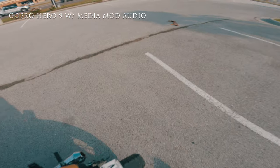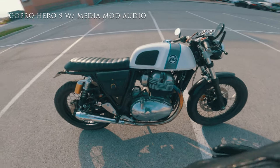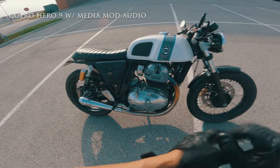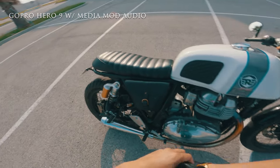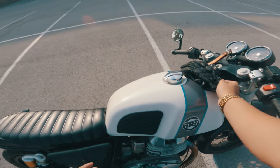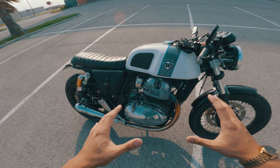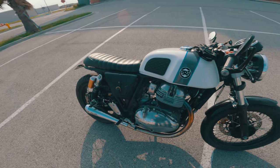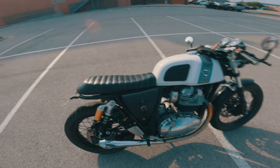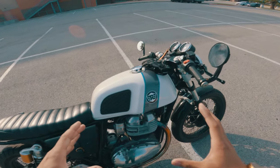All right guys, so if you guys didn't already know, this is a Continental GT650. It's a 2019, and I got about 14,000 miles on it. And today what I wanted to talk to you guys about was how to get the best audio, especially for the POV videos that I make. A lot of you guys have been requesting this, and I've promised you guys this video for a very long time. So without further ado, let's talk about it.